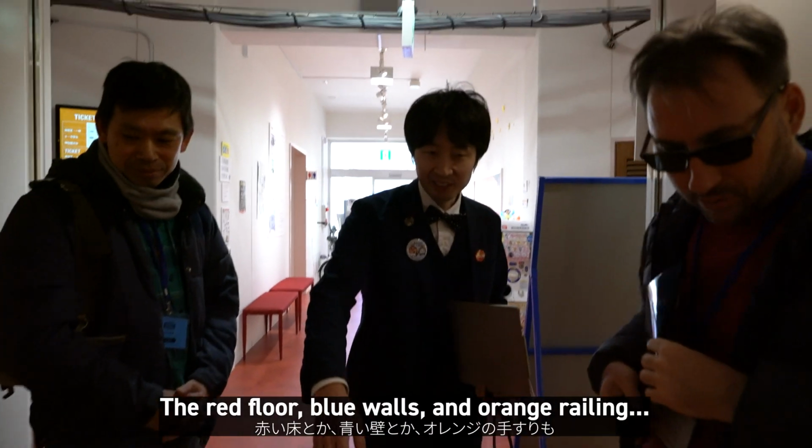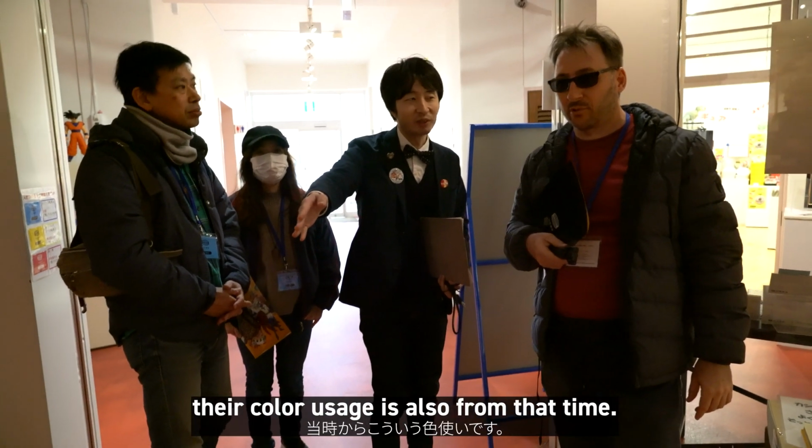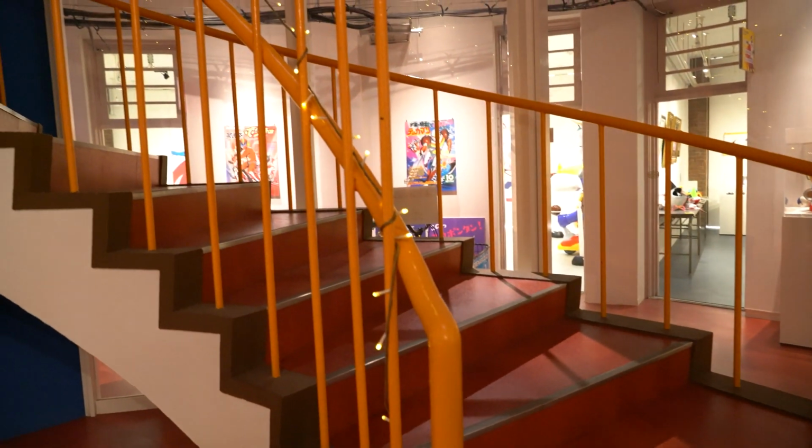It's funny. It feels like it fits perfectly the design of an anime figure or figure museum, but it was exactly the colors from that time.